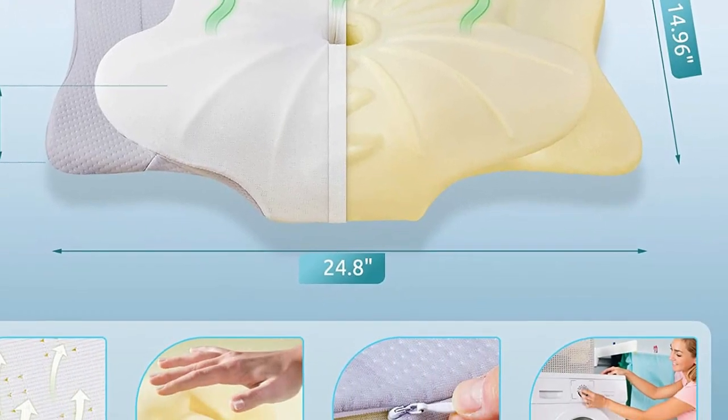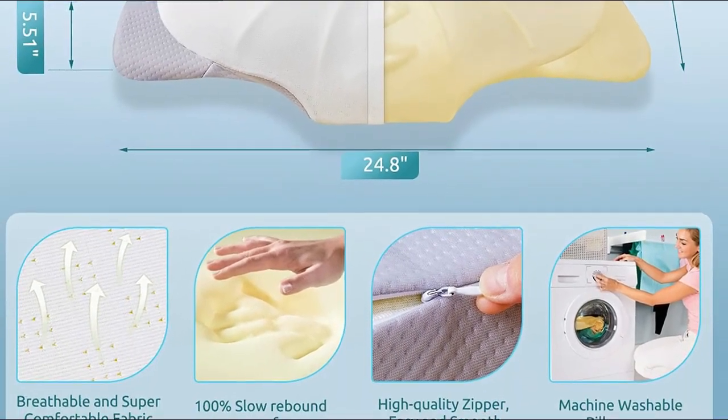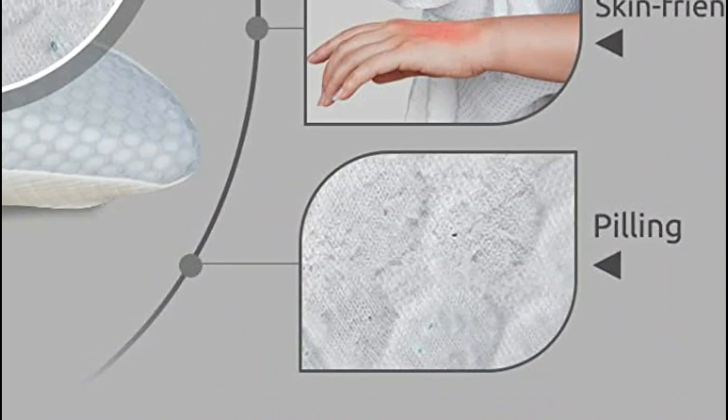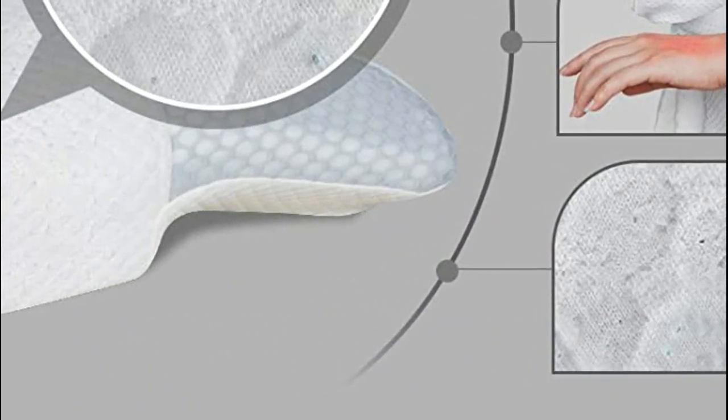Crafted from high-quality CertiPurus certified rebound memory foam, this orthopedic pillow offers the perfect balance of firmness and softness, ensuring maximum comfort and relaxation for your head, neck, shoulders, and back muscles while you sleep.